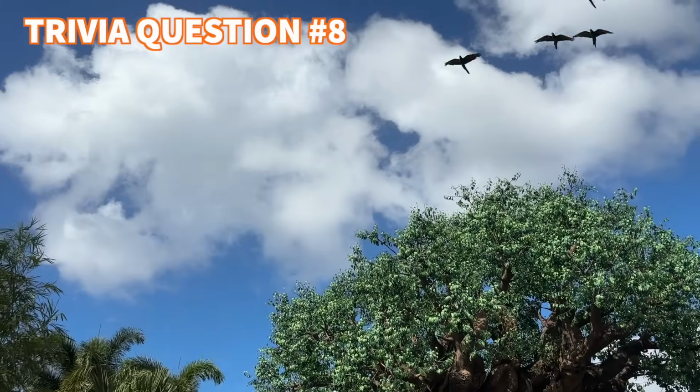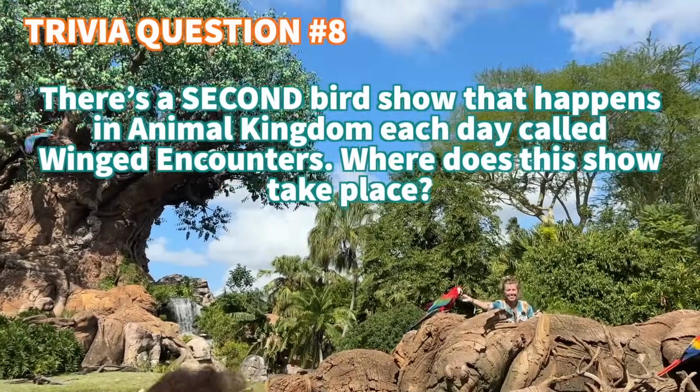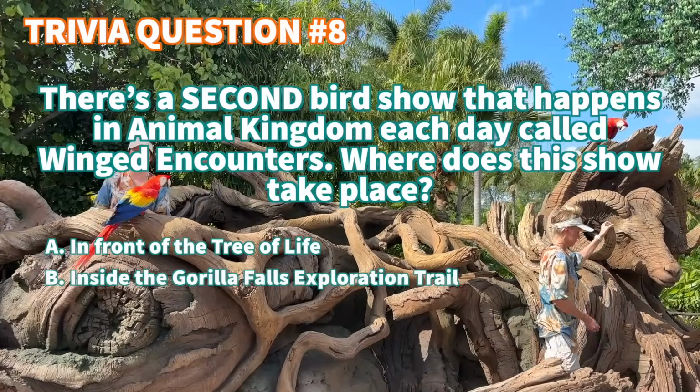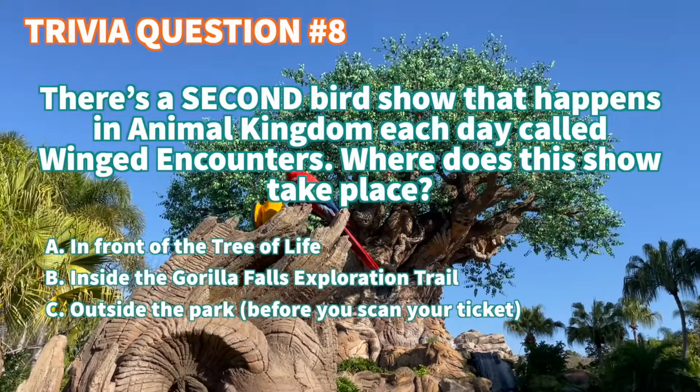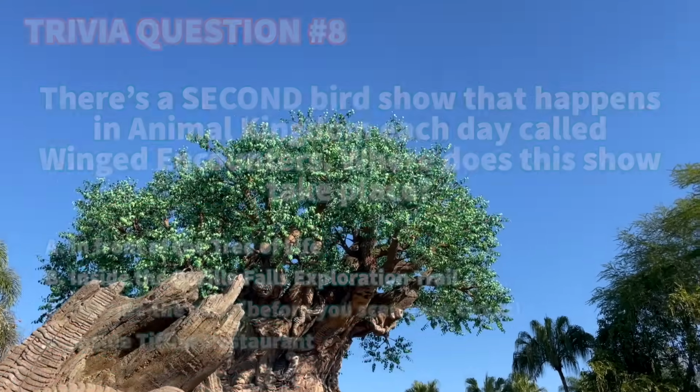Trivia question number 8. There's a second bird show that happens in Animal Kingdom each day called Winged Encounters. Where does this show take place? A, in front of the Tree of Life, B, inside the Gorilla Falls Exploration Trail, C, outside the park before you scan your ticket, or D, inside Tiffin's restaurant.